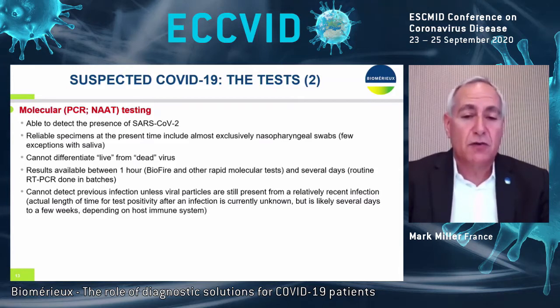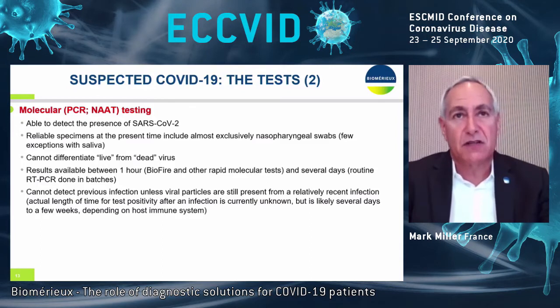Now, this is a very common question. How long does a PCR test for SARS-CoV-2 last in somebody who's symptomatic or asymptomatic? And how long will you get a positive PCR test? And the answer currently is that we don't know. This is a new disease. You know, we don't know this for many of the other existing viruses. We certainly don't know this yet for SARS-CoV-2.